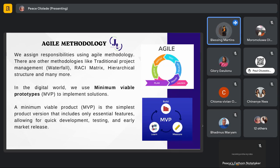Then another thing they did when they started upgrading, they expanded the space. Do you understand it now? So the most important features that make any product sellable or usable is what we call the MVP, minimum viable prototypes.